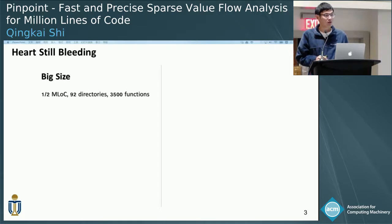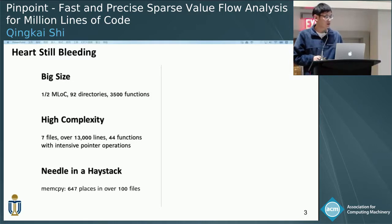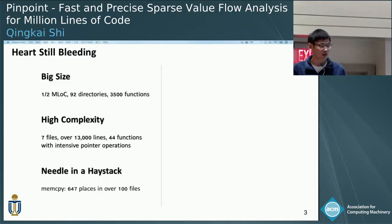Looking at the Heartbleed bug, we find that it exists in a typical industrial-sized project with about 500,000 lines of code, 92 directories, over 3,000 functions. The bug itself is also very complex. It spans across 7 files, over 13,000 lines of code, 44 functions with intensive pointer operations. So the function that causes the problem, memcpy, is frequently used in the project in over 600 places in over 100 files. So to find such a complex bug is just like finding a needle in a haystack.